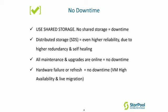Obviously, hardware failure and refresh cycles become much easier. They become kind of like a thing of the past. If you have to do a hardware refresh, just buy a bunch of new servers, you plug them in the infrastructure, you rebalance on a rolling basis, you take the old hardware out. So you don't have to do migration, you don't have to do restarts of the system, you don't have to do migration of the data from here to there. It kind of happens seamlessly while operations are running on this cloud.